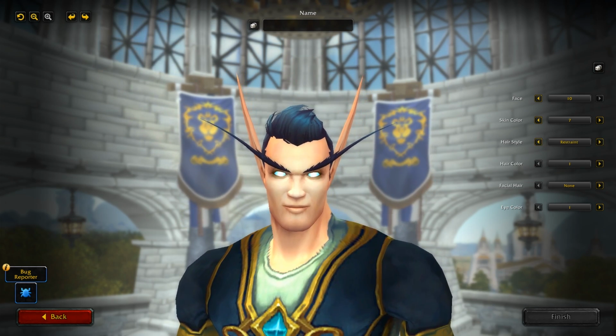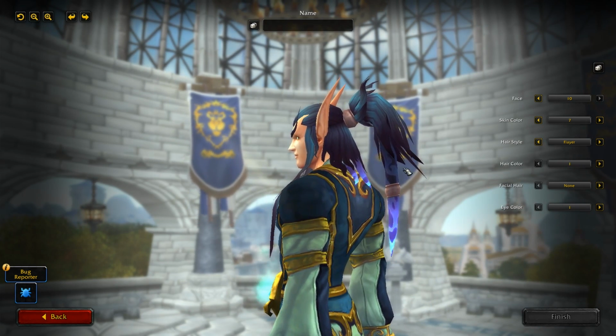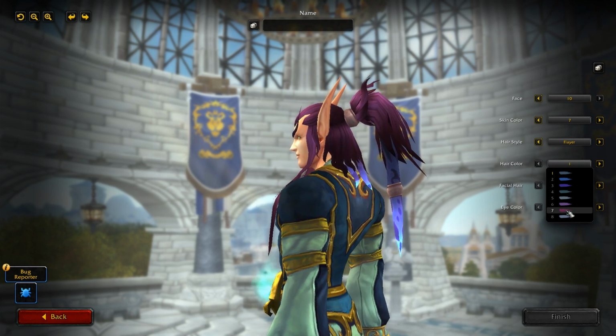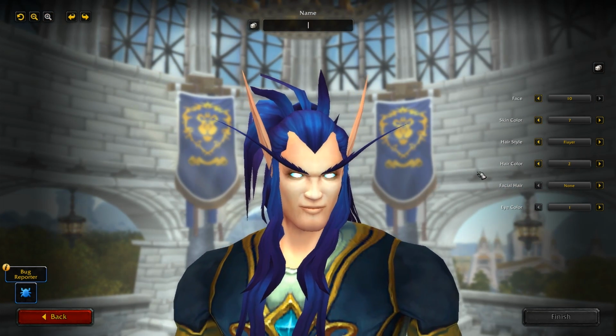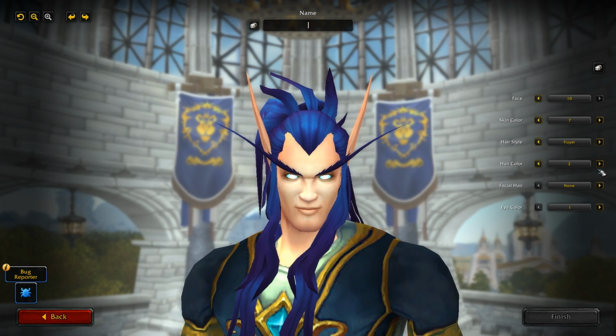But yeah, all of those original Void Elf hairstyles are still here, with the Void coming off of them as well. And I think the biggest problem for me personally is the hair colors. You've still got all of the original hair colors for the Void Elves. Now, don't get me wrong, it looks cool as heck. Look at that, the blue and the lighter skin tone, so cool. I really do like that.